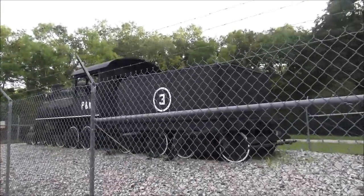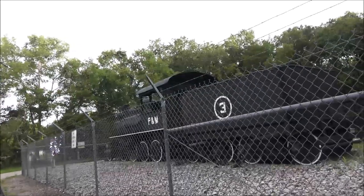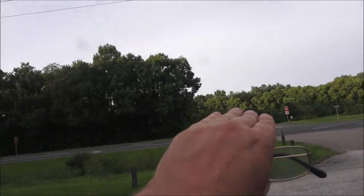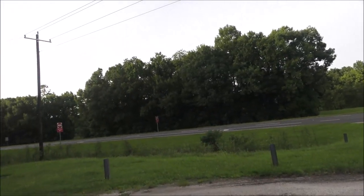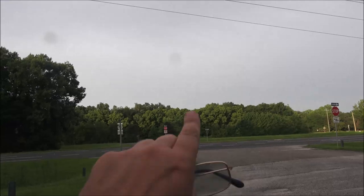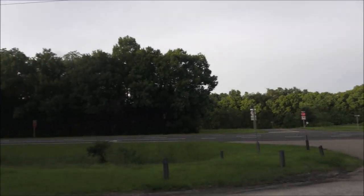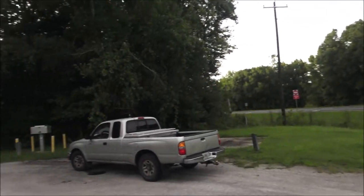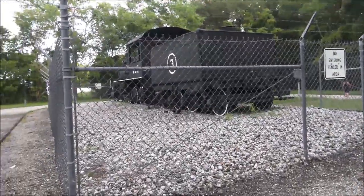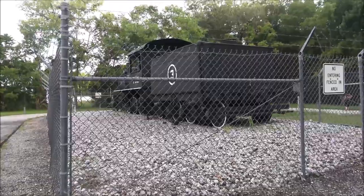Love old trains. See, there used to be tracks here that would run. I think they ran along. Well, I know they're on that side going that way. You can still see remnants of them over there on the other side of that road there. But yeah, pretty cool. All right, guys, I'll be back with you.